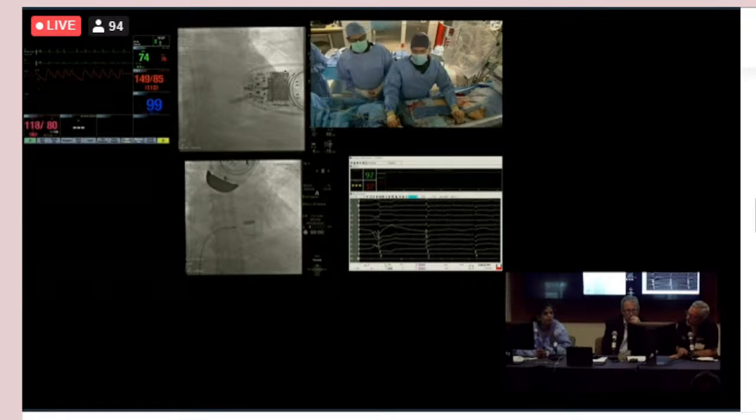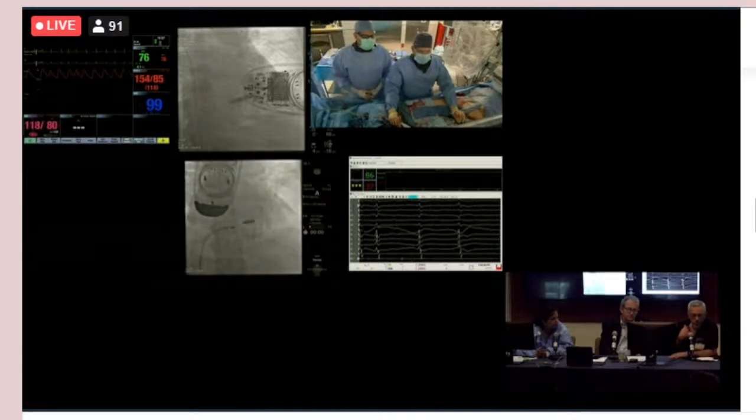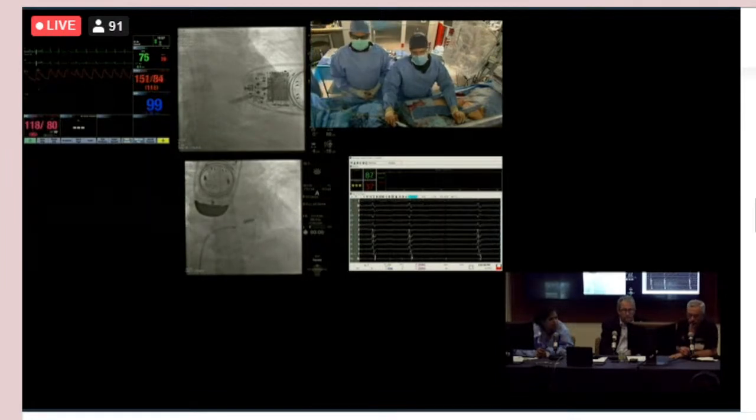The reason the battery was made so good is because when it's used as a dual chamber device, it's going to use a lot of battery to communicate with the atrial device. So that's the advantage of the Abbott: retrievability, and it screws in. Although I don't know how much data we have on retrievability of any of these things. Yeah, that's true, especially long term.